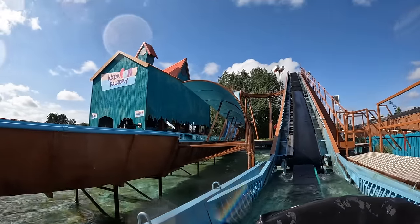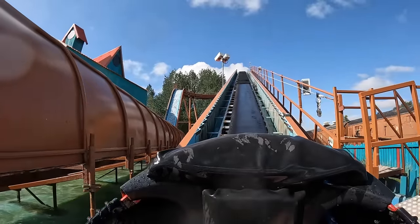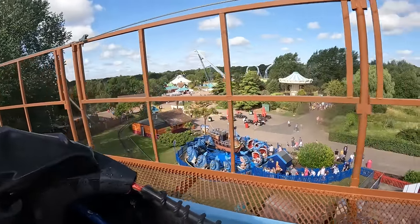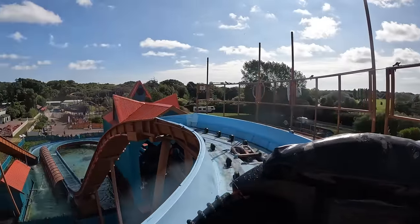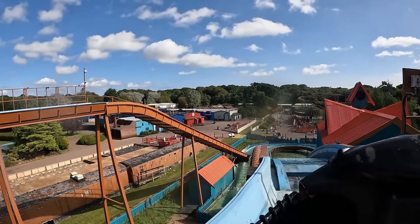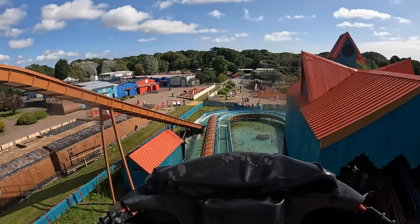Oh, that was fun. On the main lift now. Nice view off to the right hand side of the park, Wipeout over there, Moby Dick. Down there at the bottom looks like Moby Dick's had a bit of a paint up for this year, which is good. Oh no! Here it comes, the big one. What a great view, Marble Madness over there.